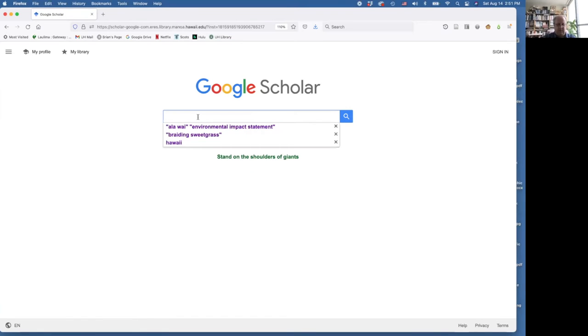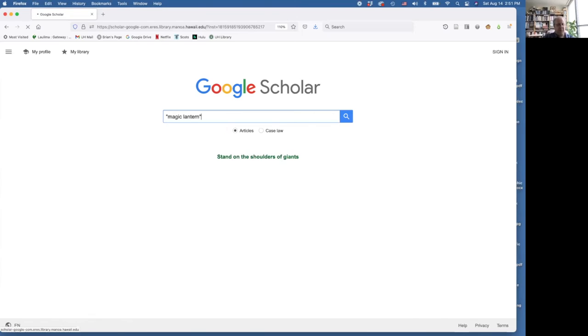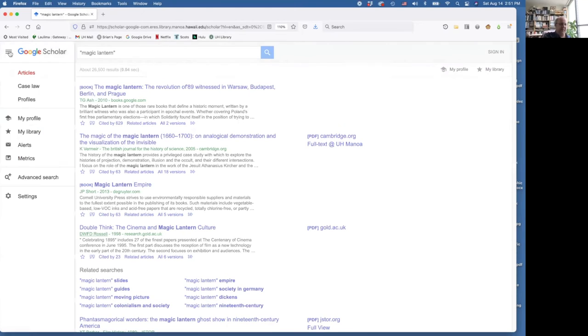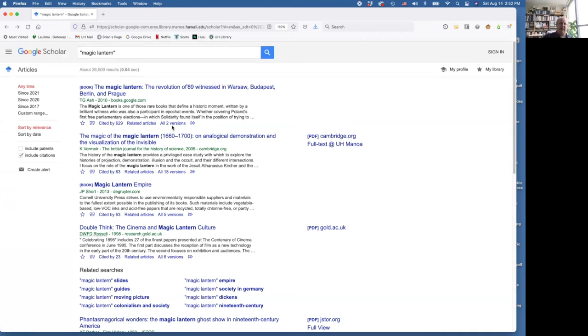And then I'll do Magic Lantern again, in quotation marks. Right, so there are about 27,000 or so. There are a few things with Google. One of them, notice that the searching is actually relatively limited. You can limit by time. There is kind of an advanced search here, but it doesn't really give you a lot of control. You can do exact words and so on, and maybe author, but Google is really powerful because of the way that it lets you do really simple searches, and then it finds you the stuff that it thinks you want.